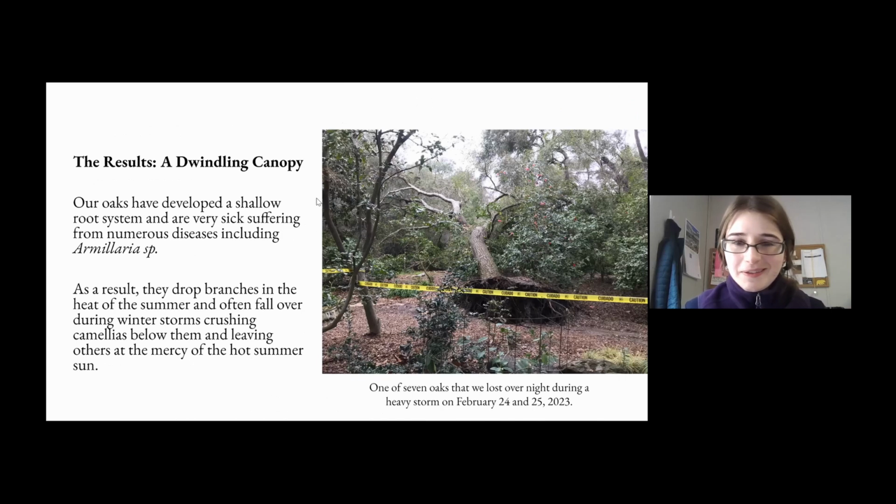So the result of this pairing of really extreme weather events and a bad partnership between oaks and camellias is that we're losing our canopy rather quickly. Our oaks have developed a really shallow root system and are very sick, suffering from a lot of different diseases and pests, but especially armillaria, which is particularly disastrous.